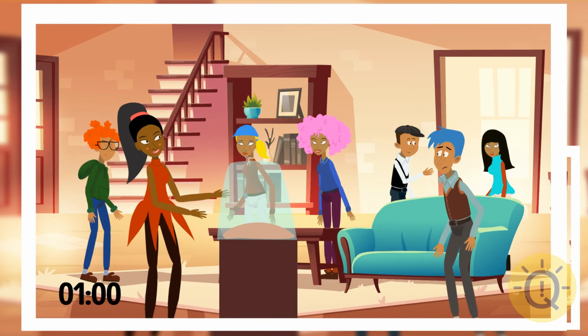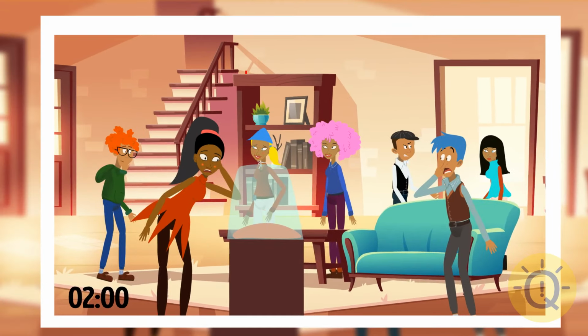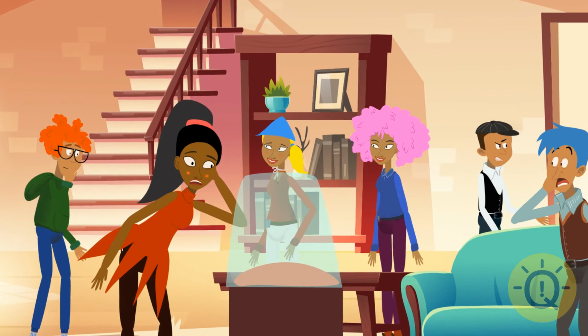Look at the girl wearing a hat. At 1 a.m., her hat is flat. But at 2 a.m., her hat suddenly becomes pointy. Weirdly imitating the shape of the emerald, she must be the thief.